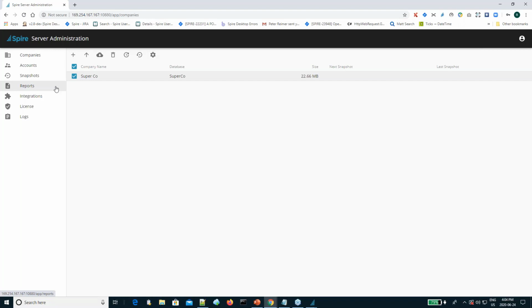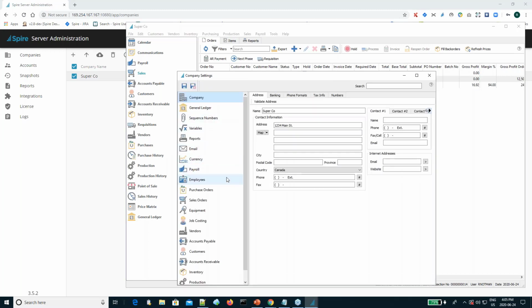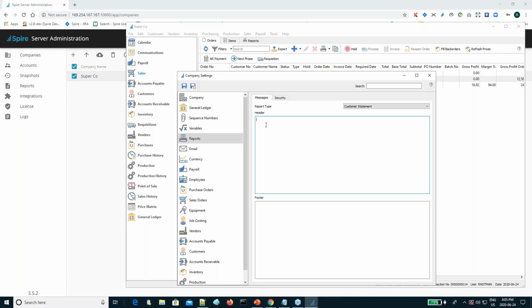Yeah, I would reiterate, the one thing to remember is if the only thing you're concerned about is logos and messages, then you don't need to customize your form. If you're happy enough with our own forms, it's very simple, like Rick said, to put messages on. You can just pop up that company settings screen. What is it under? I can't remember. Is it under general or something? Company reports, yeah, right there under messages. So you can pick a different message for all these different forms, and that message will automatically be populated on either the header or the footer of the form. You can see each form has that capability.